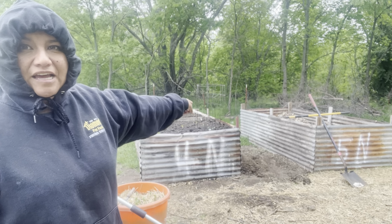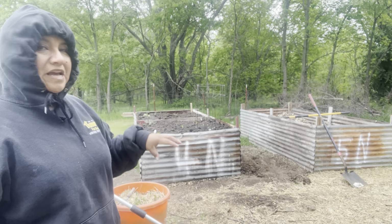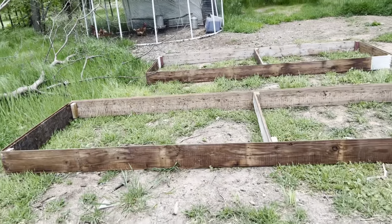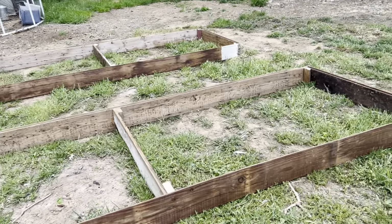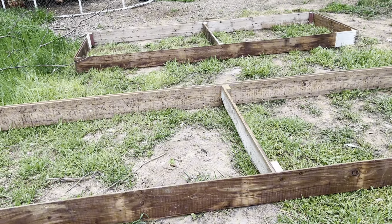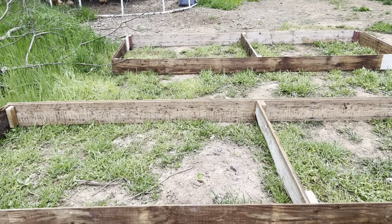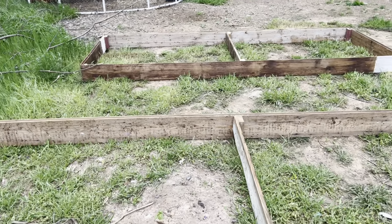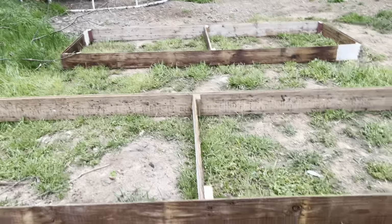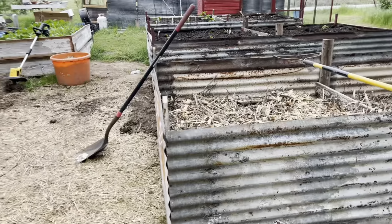Anyway, Rusty's working on that bed over there. He got the two shorter beds built. So look at this. That's awesome. We're going to put cardboard in the bottom to get rid of the weeds. And then we're going to have to anchor this one down, possibly that one. But we're going to get that smoothed out, get some cardboard down, probably a little bit of wood chips, and then we're going to fill it with dirt. But this will be great to be able to grow the taller stuff. He almost has this full with the wood chips.